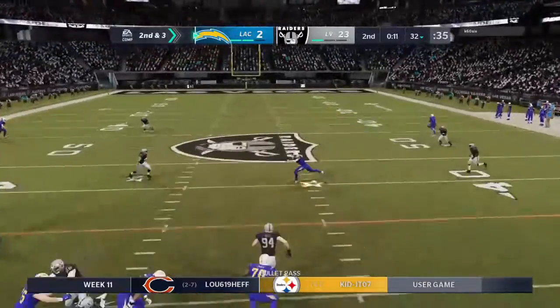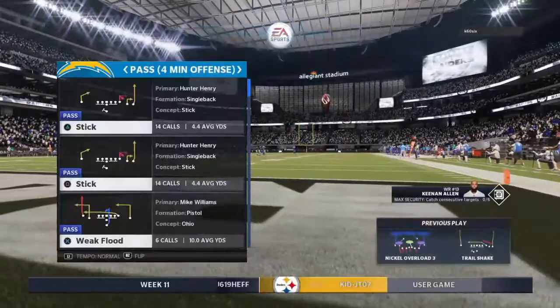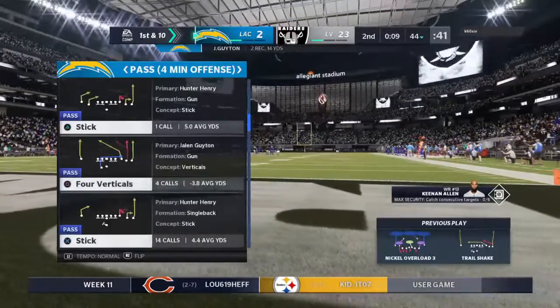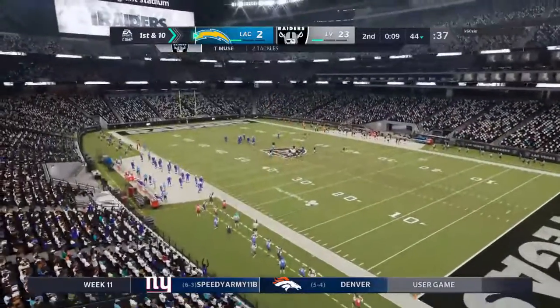Here's Herbert now on second down. And a quick throw here, that's complete. Now a timeout taken. Perhaps a chance for one more quick play and then another timeout if they hurry. We'll see. First down, Chargers.